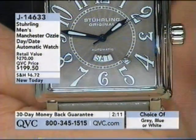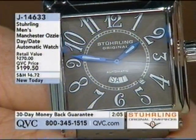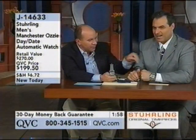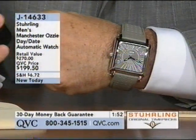Blue and gray only now. The rainbow, the white face, has sold out. In fact, Larry has this one on. Can we shoot Larry's wrist? Leave it on there and let's show how handsome that is. It'll be upside down for the camera. Looks great with your gray suit. Thank you. That's why I wore this one. I actually like the other one too, but I love the gray.